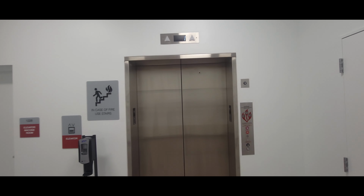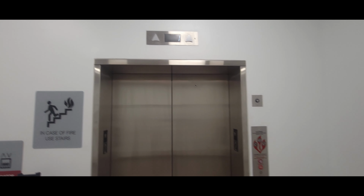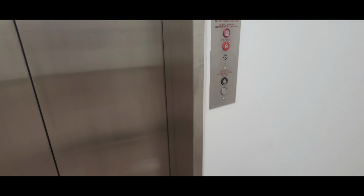Feast your eyes on the second elevator here at the School of Pharmacy and Health Professions at the University of Maryland Eastern Shore in Princess Anne, Maryland. You see the elevator machine room over there. I think that one counts as a service elevator.